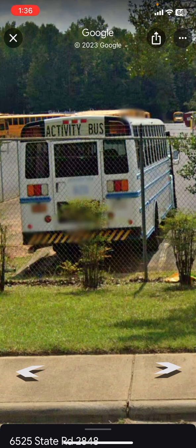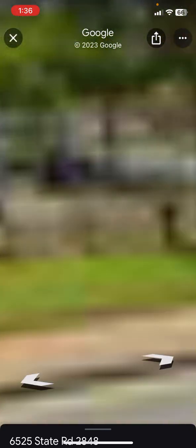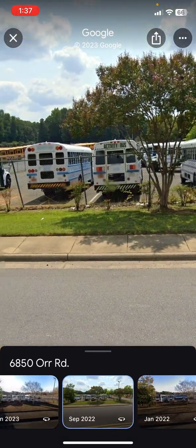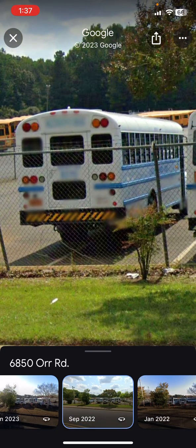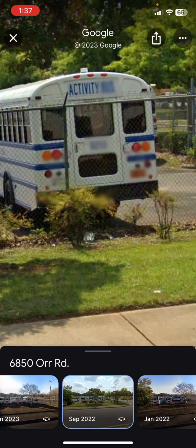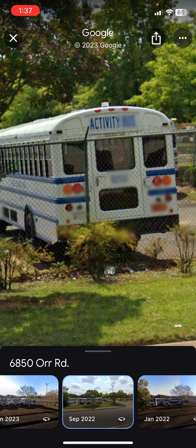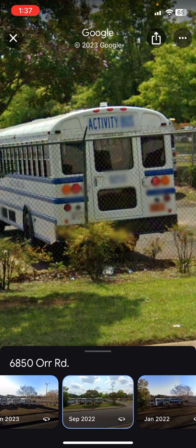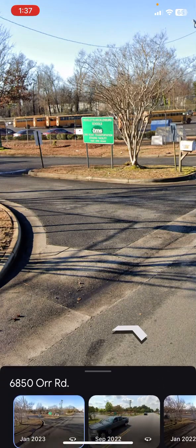I can't see what number this activity C2 is. But I believe this activity CE is 8239. I already reviewed that one. And I know that's bus 8050, which I also reviewed already.